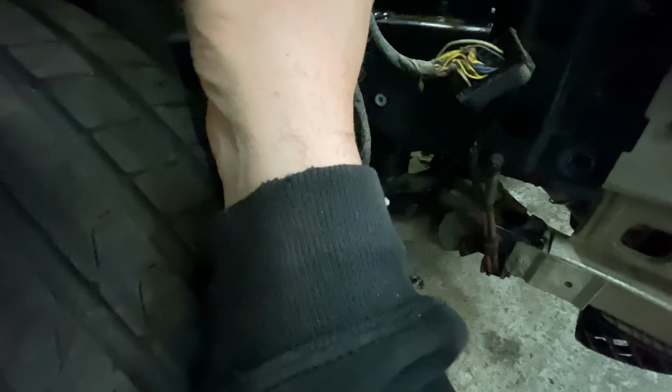Right, so it has all been done up, all the bolts on both sides, so it's all nice and tight. And yeah, it's the air box done. Let's take it down a little bit so you can see a bit more. Another step closer. So yeah, everything's been put back together.